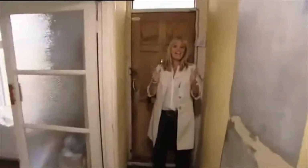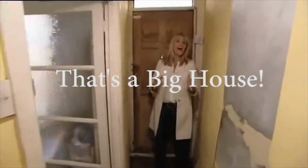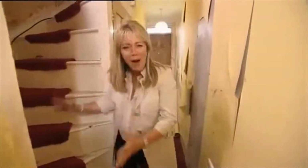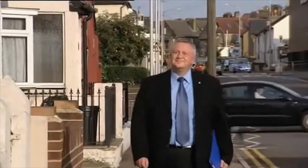Now, this place just goes on and on and on. And then round here, look at this. You've got a spiral staircase with a beautiful cellar. You really wouldn't expect to see something like that in a house like this in Gillingham. It's quite unusual. I've invited along attractive local estate agent to hear what he thinks.